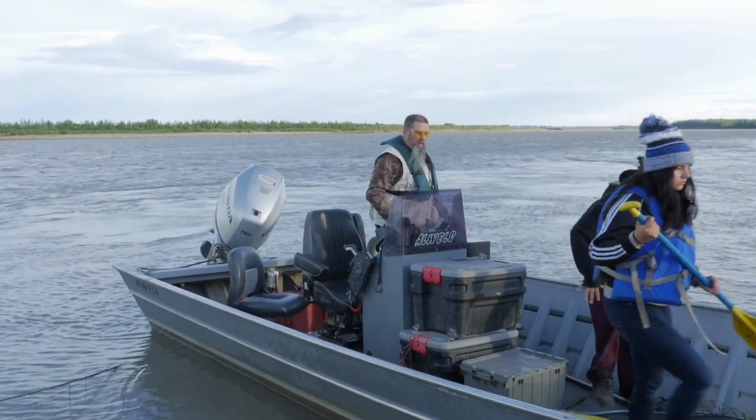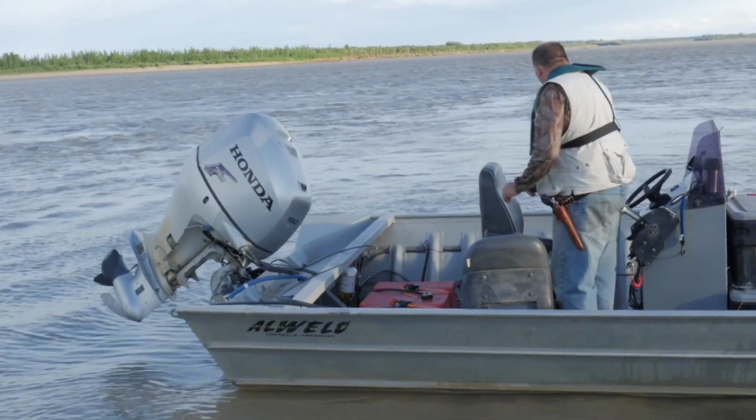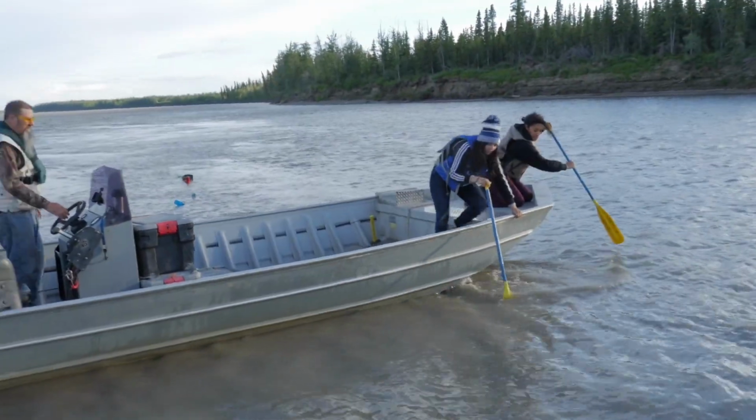Inside and paddle us this way. How's it looking? Good. Keep going.